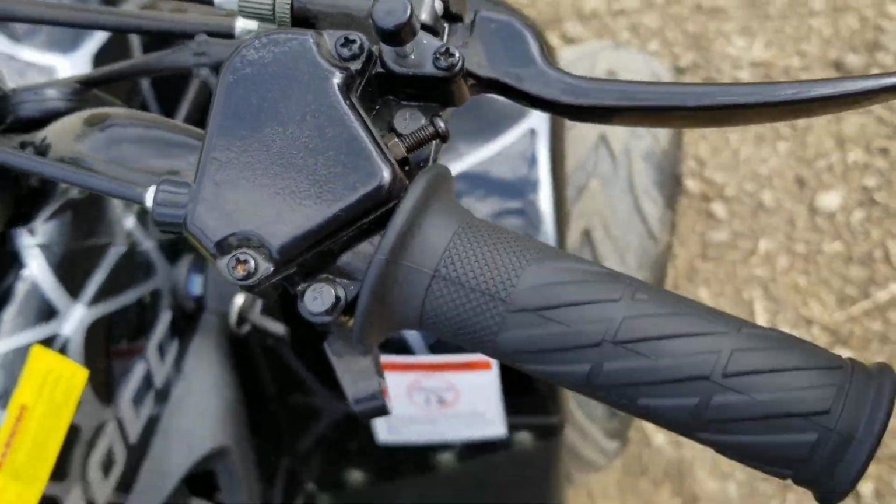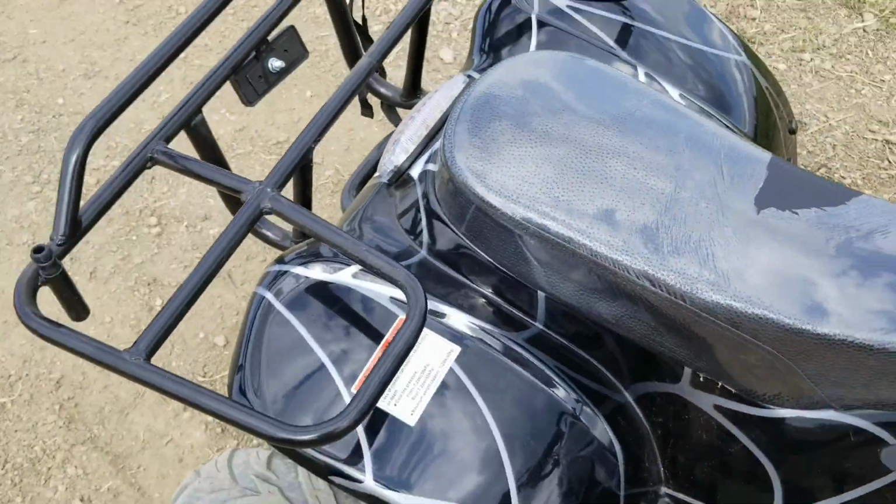And you also have your throttle limiter right here. You simply screw this in, only lets it go so far and so fast.